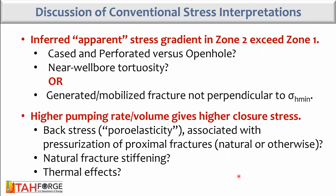And so I think there's a lot of room for research in this particular area in terms of understanding these effects, because you're having effectively what I call self-shadowing. It's shadowing of an individual fracture from inflation of proximal natural fractures that have been filled with fluid, and back stresses that are associated with that. And we don't completely understand the consequences of that in terms of shadowing in this type of formation when there are multiple parallel fractures that are injected. So a pretty important problem.